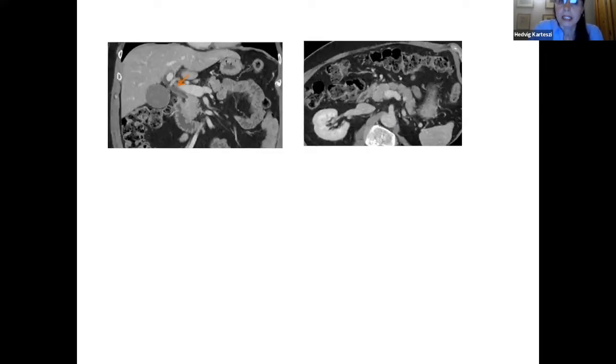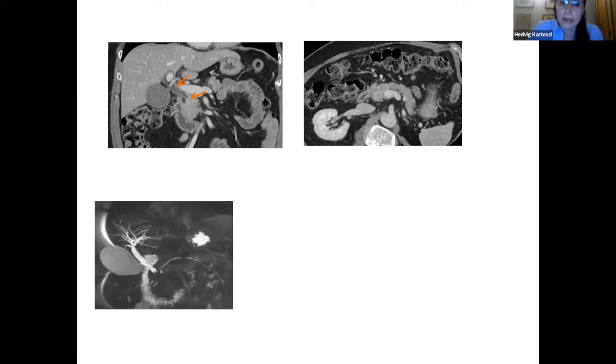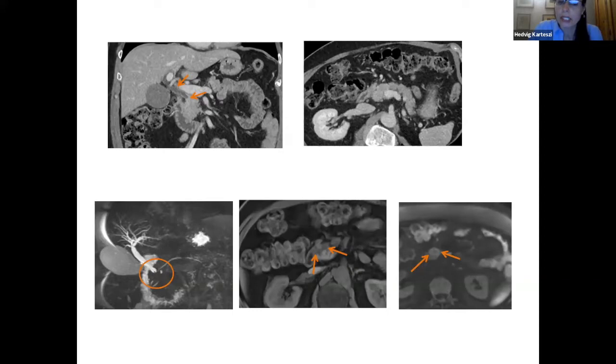In this case, CT showed mild biliary dilatation with abrupt termination of the CBD in the head of pancreas, but we could not pick up pancreatic duct dilatation or any pancreatic mass lesions. On MRCP or MRI, we can clearly demonstrate that both ducts are missing in the head of pancreas, and on T1 and diffusion weighted imaging, we can see a small solid mass in the head of pancreas.